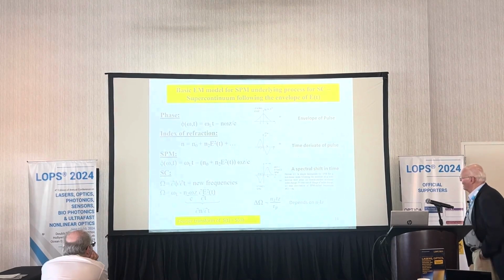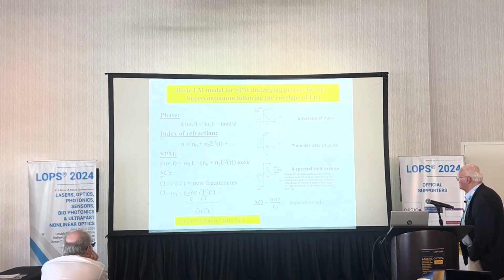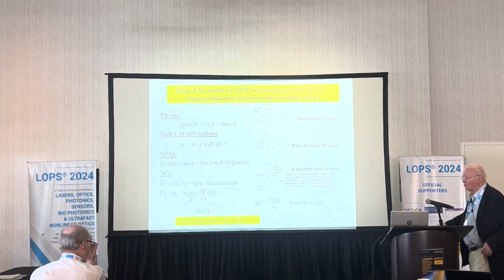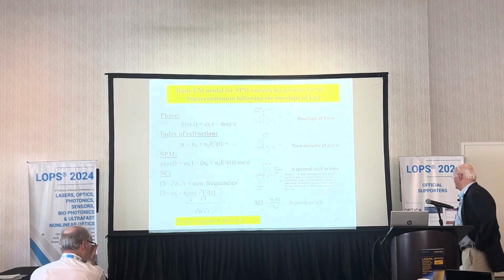The derivative of the phase is a new frequency. Take a derivative of this, you get omega. This is the time derivative of this, so it's a time derivative of the intensity. E squared is the intensity of the electric field. So take the derivative of this, you get a sigmoidal shape, and it generates a negative sign. The frequency depends on the nonlinear index n2, the intensity, and z over the pulse width. So the shorter the pulse, the more broadening you get. So it depends on n2 I z.